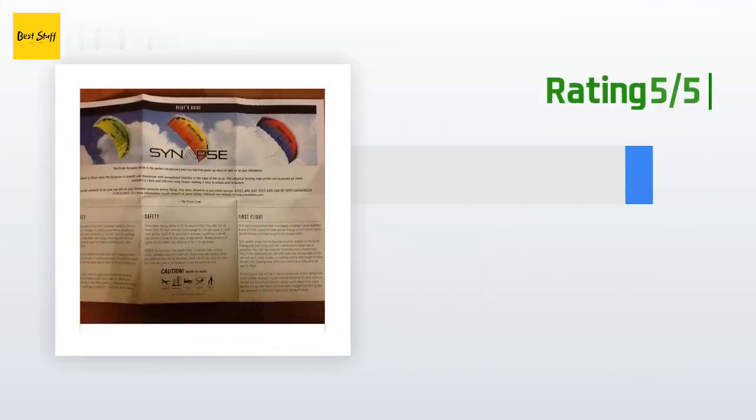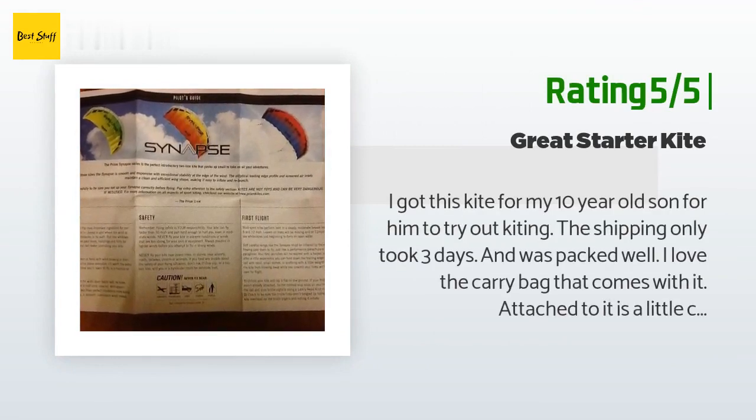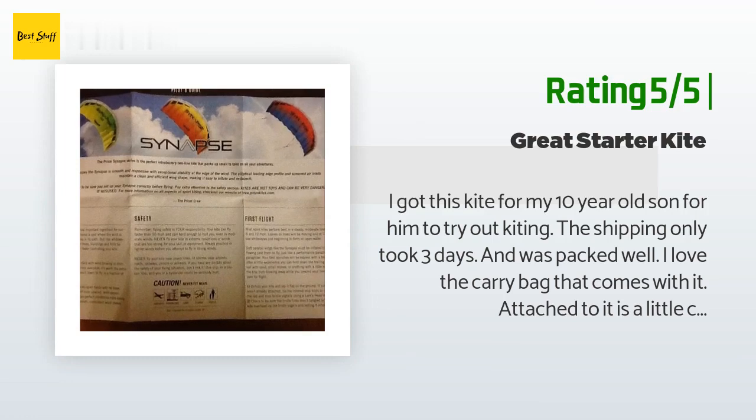Another happy customer said, "I got this kite for my 10-year-old son for him to try out kiting. The shipping only took 3 days. And was packed well. I love the carry bag that comes with it. Attached to it is a little carabiner. The guide is very informative and handy. The tail hook is located at the back side.